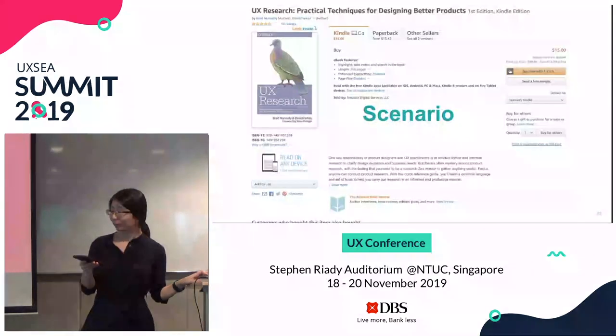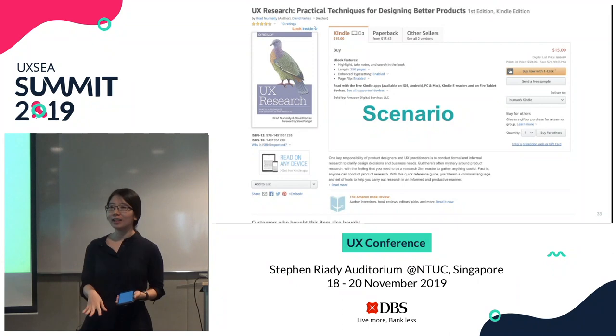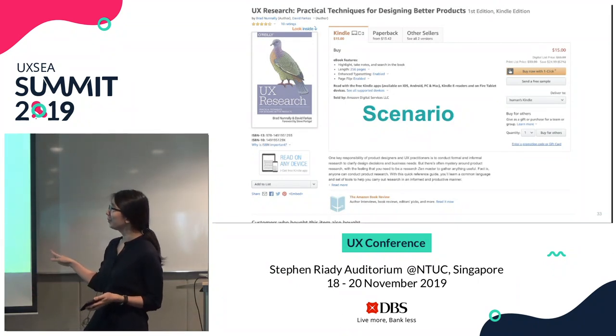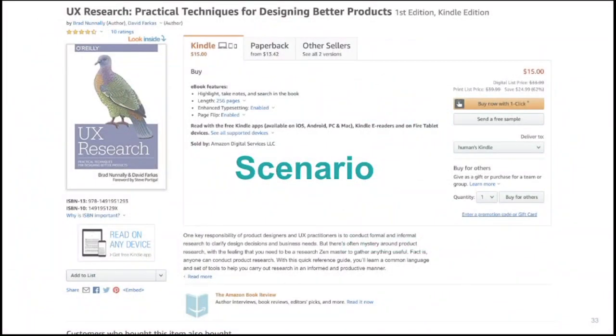So, the scenario. The scenario is that you are the researcher or a designer for a well-known online retail shop, never mind which one, and you're trying to figure out whether or not this design concept actually works on people. So you want to test this design concept on people and see whether or not it works, are there any usability issues, for example.